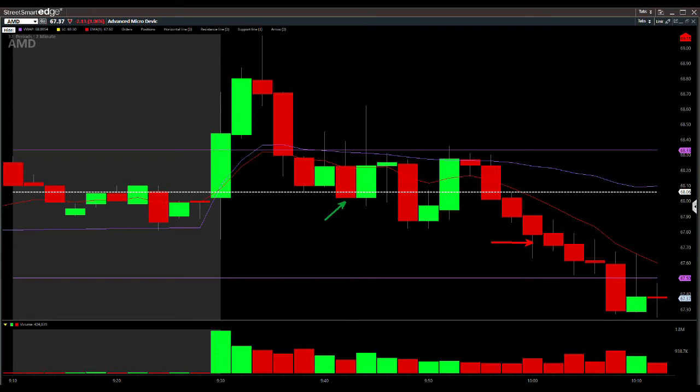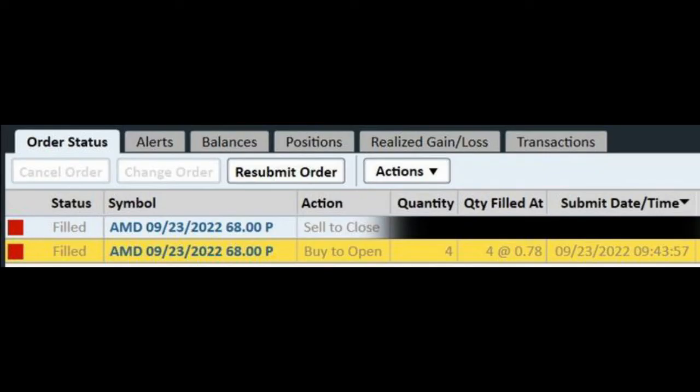But I saw the overall market weakness and everything else was turning over at the time, so I held it a little bit longer. Now, if you look at the next red candle after the 2 green candles, the position was slightly profitable. If you see, I got in here on each of these contracts at 78 cents.